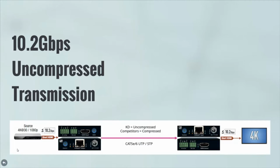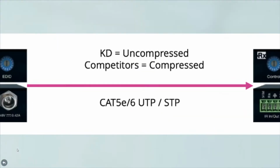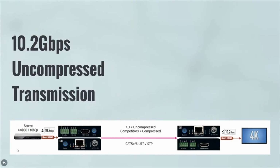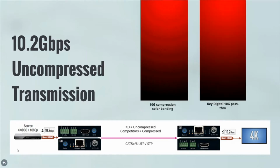Now, that technology did have its downsides. Our engineers have overcome that, and we have a unique solution that the competitors do not. You see, this chipset that compresses 18G to 10G was always on. So even 10G signals were also still being compressed, which made that compression much more obvious to the end user.